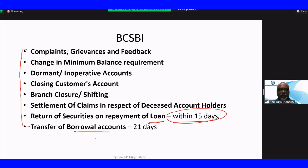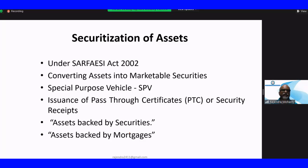Transfer of borrowed account. Suppose a borrower wants the account to be taken over from this bank by another bank. The bank that is leaving the account has to carry this out within 21 days. So certain rules and regulations are there, which the BCSBI states as a code for the bank. It has to be followed. Okay, next there are 2-3 things.